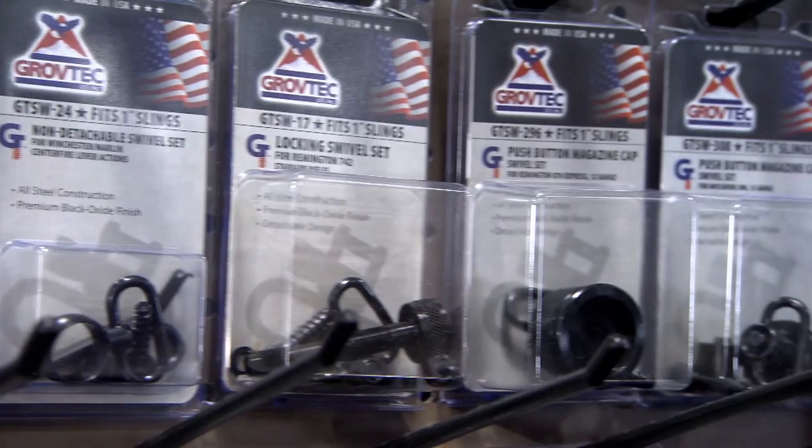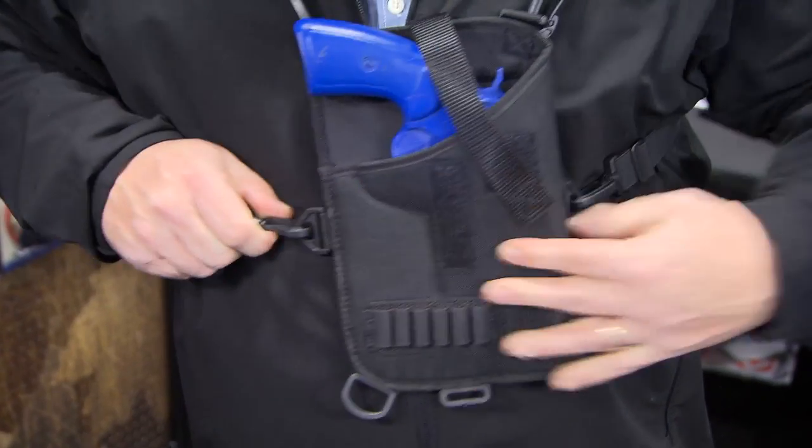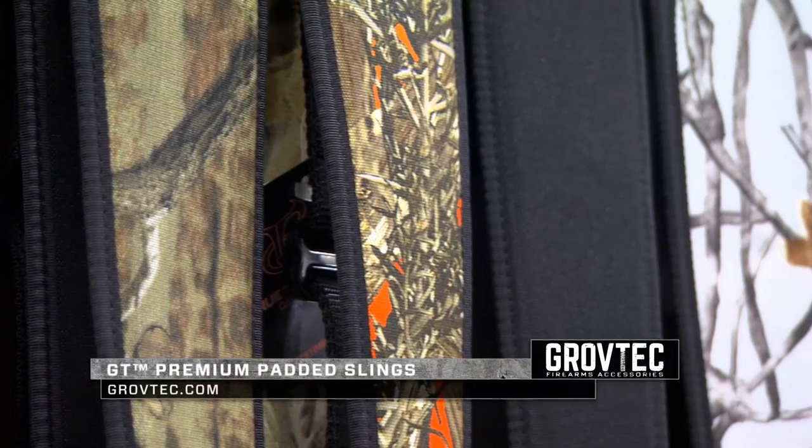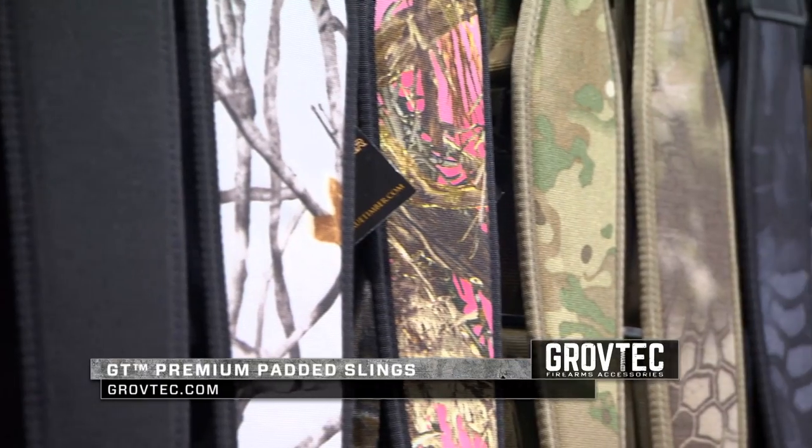sling. On our soft goods side, we have the ammo accessories, a variety of different holsters, and then our slings, a variety of different slings with the standard hunting sling to a tactical bungee or a three-point sling.